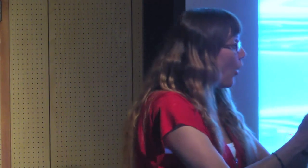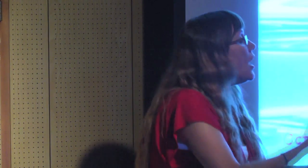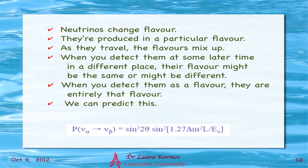As soon as you detect a neutrino and you say, well, that was a muon neutrino, that's it, then it was a muon neutrino. In physics speak, you collapse the wave function into that state. This will work for the physicist. So what do we want to know? Neutrinos change flavor. They're produced in a particular flavor. As they travel, somehow flavors get mixed up, and when you detect them at some later time in a different place, their flavor might be the same, or it might be different.